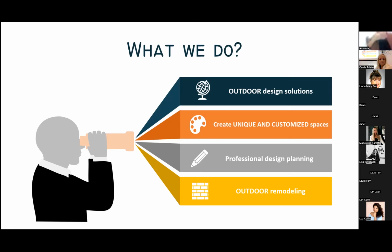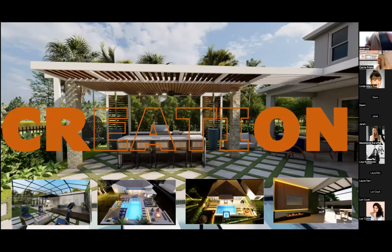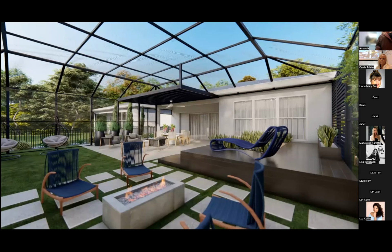And then the next phase is the construction itself, which is also on us. And we put together the best and most recommended subcontractors or products to deliver that to our clients. So here's the first step of our project, which is creation, where we're gonna plan, develop the design itself, and show them on a painting, where they can see.